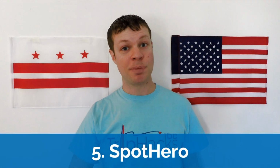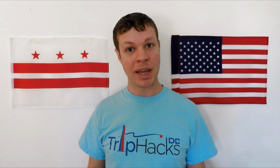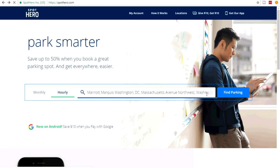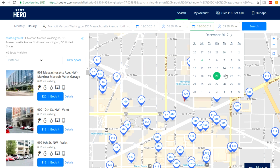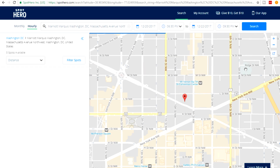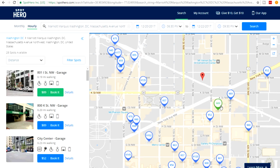Number 5, SpotHero. This is an app and a website that lets you find and pay for parking in advance. It's pretty easy to use. Just enter your location, like the address of your hotel, and when you plan to arrive and leave, and click search. The results will come up on a map with each pin showing you the total price to park during your stay. After you check out, you'll get a confirmation email.